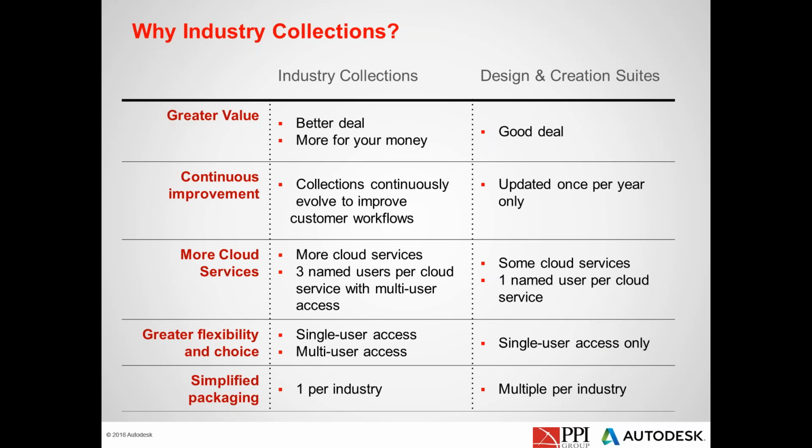So let's talk a little bit about why industry collections, why they're available, and how they compare to design and creation suites, which is what you guys are previously used to. So first, why is Autodesk making this change? Because industry collections will provide a superior experience to that of both the design and creation suites. You're getting a better value. Industry collections provide value that well exceeds the premium suites at, again, a very competitive price point.